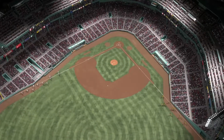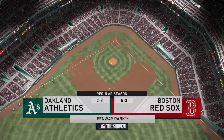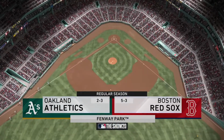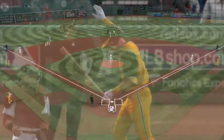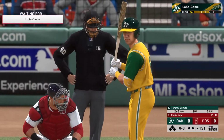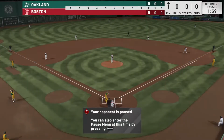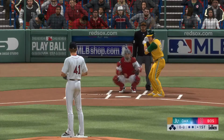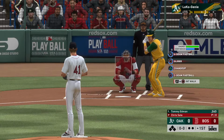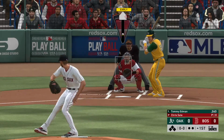We are under the lights as the show gets you ready for another edition of Major League Baseball. Ought to be a good one here between the Oakland A's and the Boston Red Sox. Settling in now, Tommy Edman, and we are set for baseball. Ball here this evening. Ready with the first pitch. Here it comes.